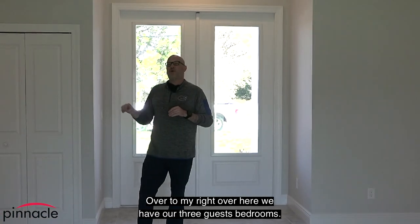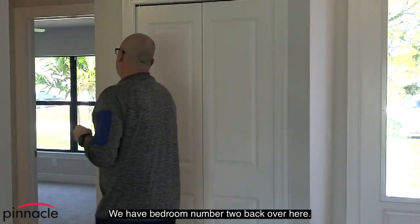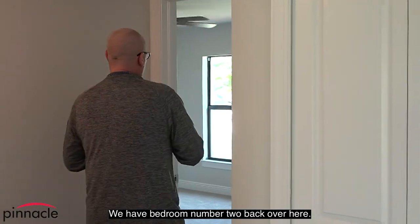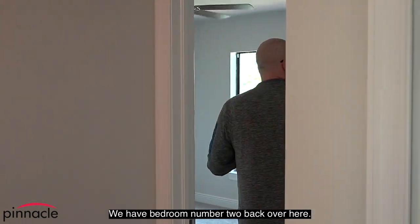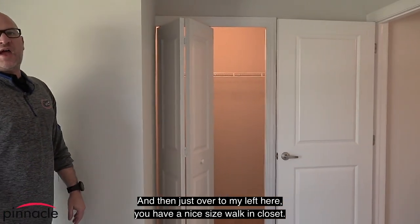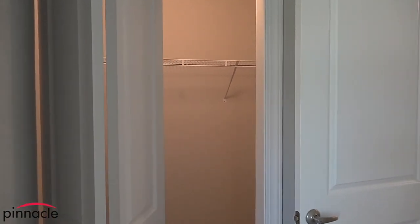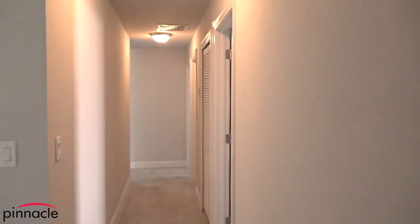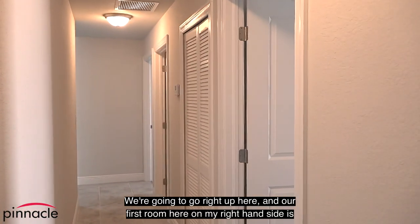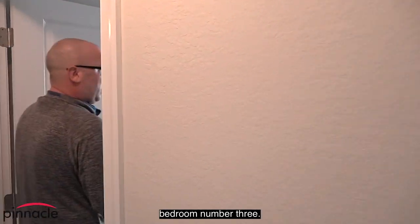Over to my right over here, we have our three guest bedrooms. We have bedroom number two back over here. And then just over to my left here, you have a nice size walk-in closet. We're going to go right up here, and our first room here on my right-hand side is bedroom number three.